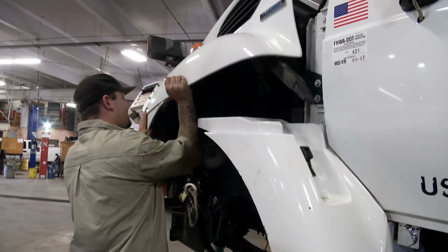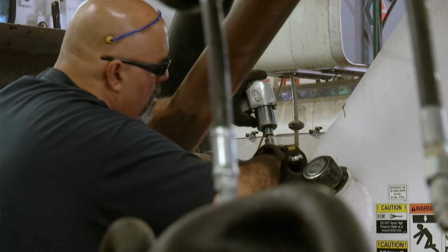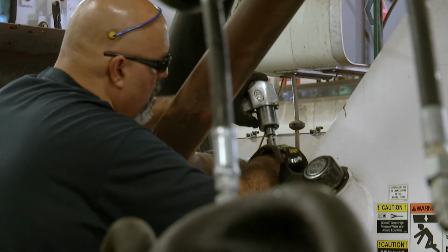Our mechanics have to be very versatile in what they repair. Technically, they're supposed to be able to repair anything that comes in the door. The truth is that they do specialize. We have one guy that specializes in buses and another guy that specializes in street sweepers, and someone else that is really good at police car installs, making an empty police car a real police car. So it's fair to say this facility touches probably all those vehicles in some form or another.